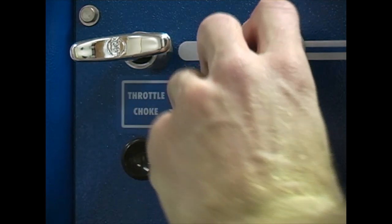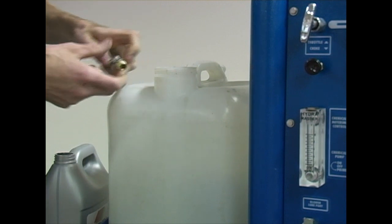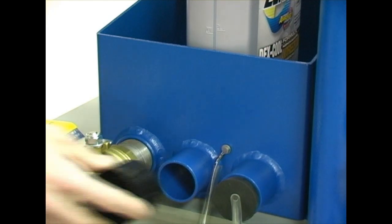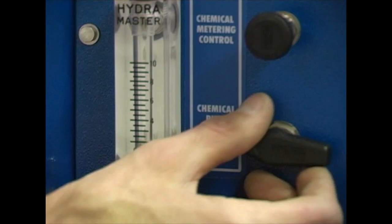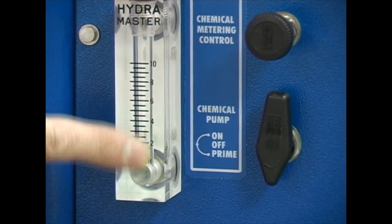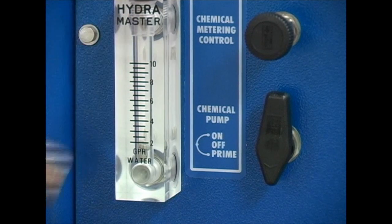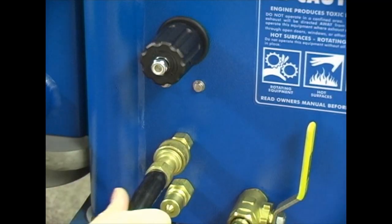With the unit running, replace the chemical jug with a mixture of 50-50 antifreeze and water. Cover the vacuum inlet to load the blower. Turn the chemical knob to the prime position. Allow the system to prime. Antifreeze will fill the chemical flow meter. Allow the system to run in the prime position for an additional 3 to 5 seconds after the system has primed. Turn the chemical knob to the on position.